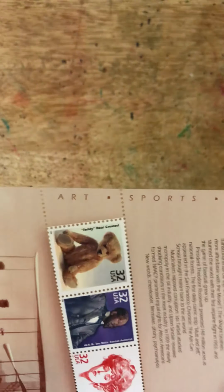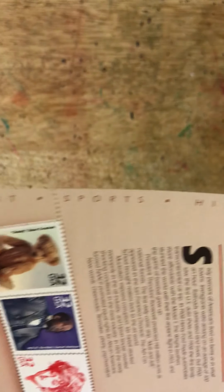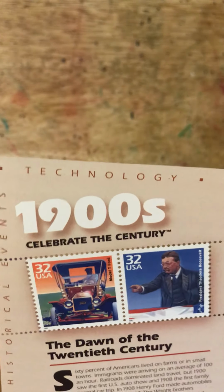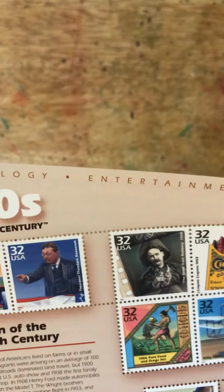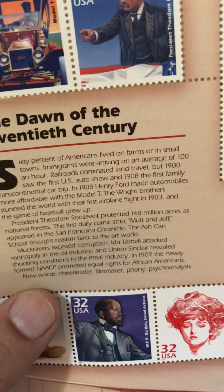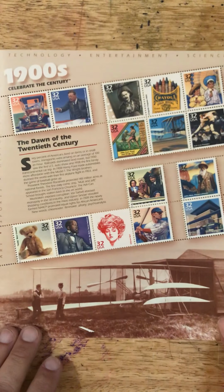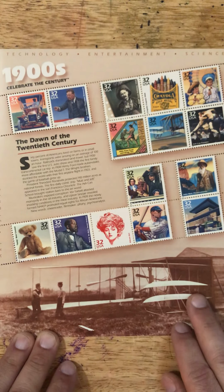So on the selvage, you will see the words that are included on the stamps. So they talk about art, sports, historical events, technology, entertainment, science, political figures, and lifestyle. You will see a description of the events of that particular decade, including words that were introduced, new words. And as you can see here, the words cheerleader, filmmaker, phony, and psychoanalysis were first used in the 1900s. This is the Kitty Hawk photo, which is the background.